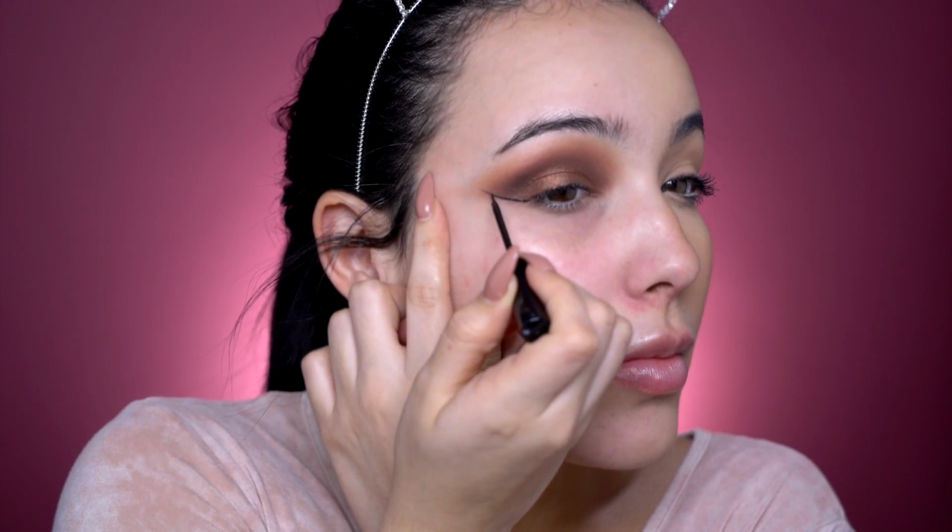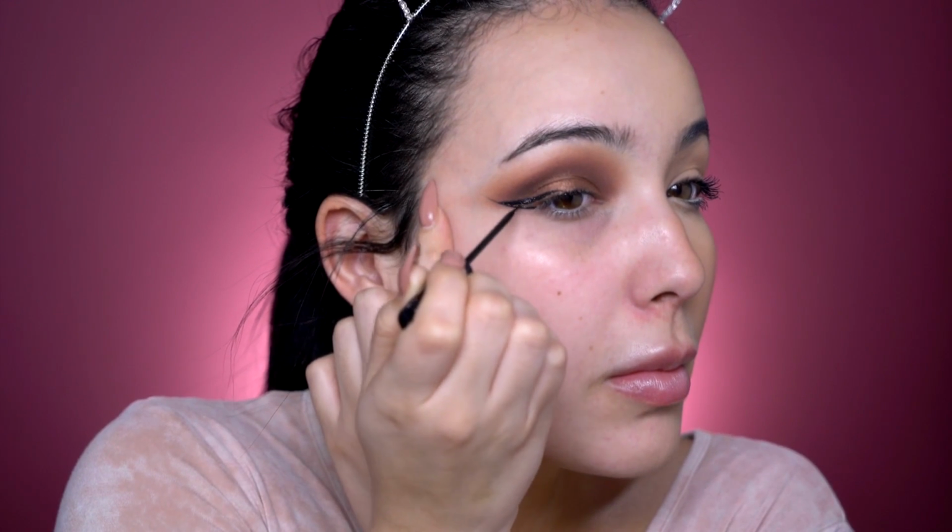What would Instagram makeup be without a fierce wing? I'm using the NYC liquid liner to cut this wing. Are we ready? Now I'm gonna curl my lashes, add mascara, and add false lashes.